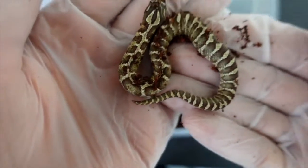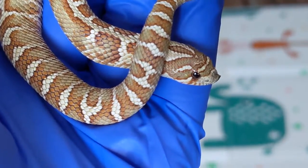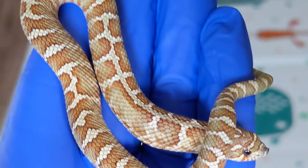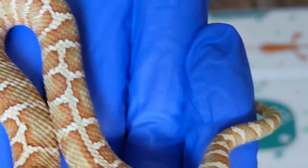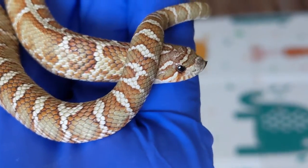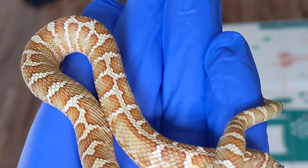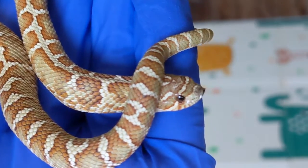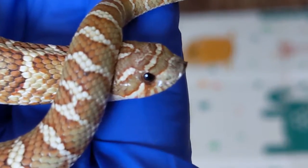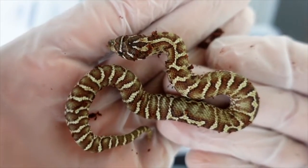And then we have my Lemon Ghost Woma male. And this is what he looks like now. Really pretty, nice light brown saddles. Love the blushing on the sides of the saddles. Really like how these guys came out. And next is, this was my favorite one out of the clutch.